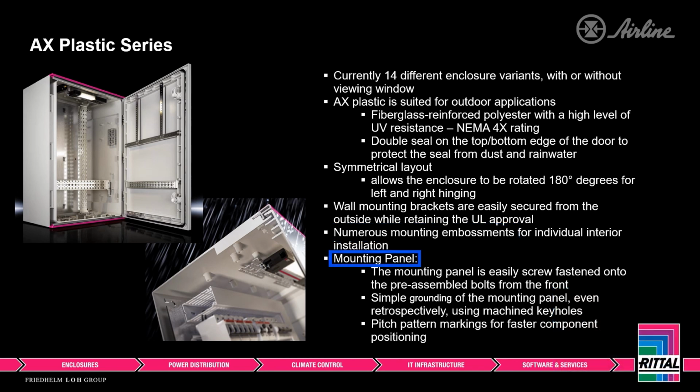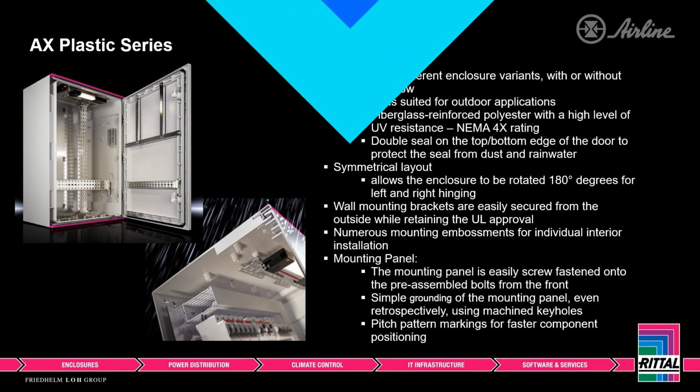And the mounting panel is very similar to the carbon steel that I mentioned, so you can easily fasten it to the pre-assembled bolts from the front. There's simple grounding built into it, and there's pitch patterns which allow for easy measurement and positioning. So I just wanted to go over the AX series very quickly. Again, keep it in mind, especially for those outdoor applications.